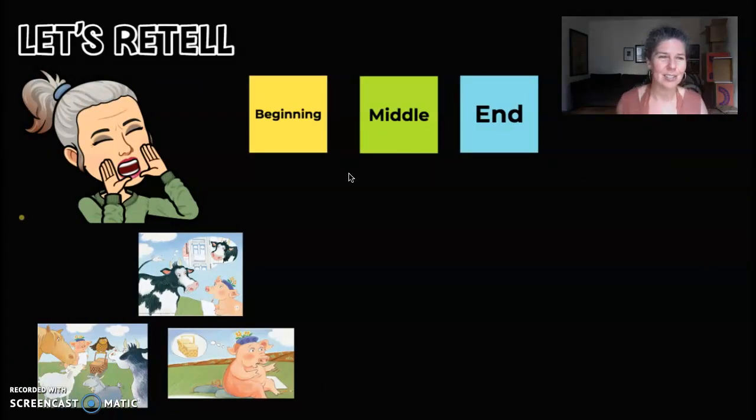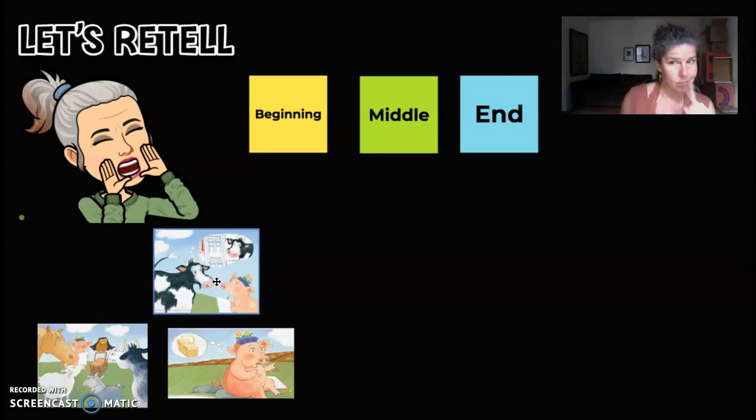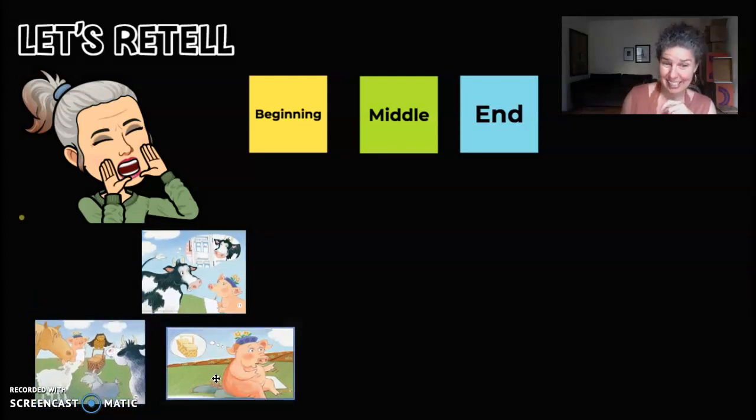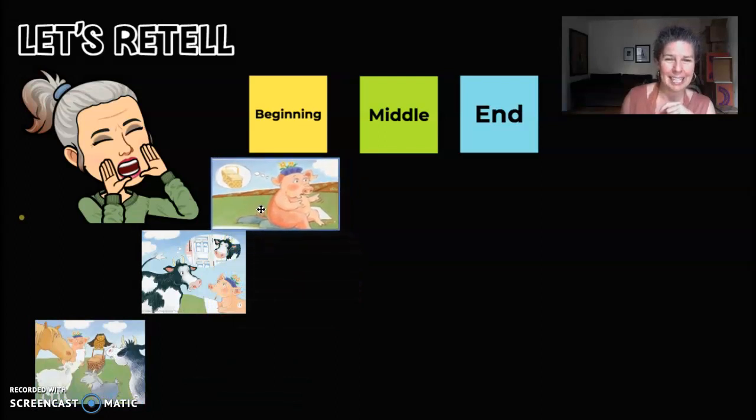Let's go ahead and retell the story. So, we know that when we retell the story, we tell what happened in the beginning, in the middle, and the end. And today, I took pictures to represent the beginning, the middle, and the end. Can you find the picture that represents what happened in the beginning of the story? Point to it for me. You think it's this one? I don't either. Yeah, remember in the beginning, she was telling them that she wanted to have a picnic.